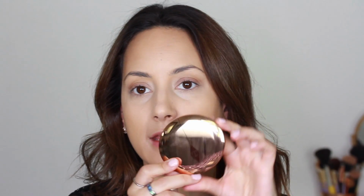Then I'm going to apply the Charlotte Tilbury powder in number 2 medium. This is one of the best powders that I've tried. I will be buying this again because I really like it. For this powder, I'm going to use a large powder brush by Urban Decay.